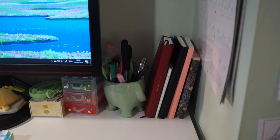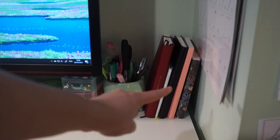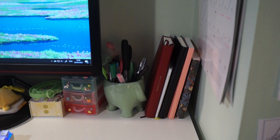So the one I started just before this hyperfocus is this pink one right here in between my sketchbook and my journal. That pink one is what I'm currently calling my comfort book. I've been putting stuff in there that just makes me feel comfortable, that comforts me and makes me feel happy and seen, and I like it. I probably won't share stuff from that one because it's kind of personal.